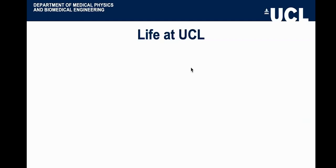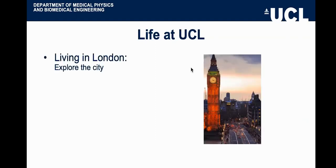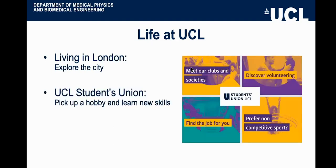And of course, one of the draw cards of UCL, beyond its really impressive research and teaching track record, is living in London. It's a fantastic city to live in if you're not already from here. It's really vibrant, with so many things to do in terms of the arts and music and so on. We have a really, really active student union. So there's lots of things and lots of societies that you can join, everything from rowing to knitting to sports. There'll be a society that covers your interests.